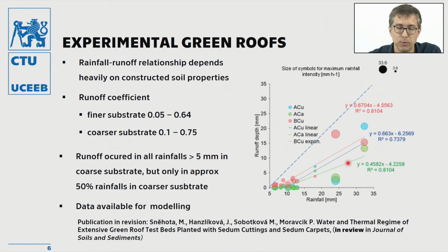And these blue and green points are runoffs from a green roof that was composed of finer soil with different properties than the red dots that were more permeable and retained less water. And it was interesting. Normally runoff coefficient is given as one number, but here we can see that runoff coefficient depends on many factors, on rainfall amount, rainfall intensity. And finer substrate produced runoff coefficient from 5% to 65%, whereas coarser substrate produced higher runoff coefficients.